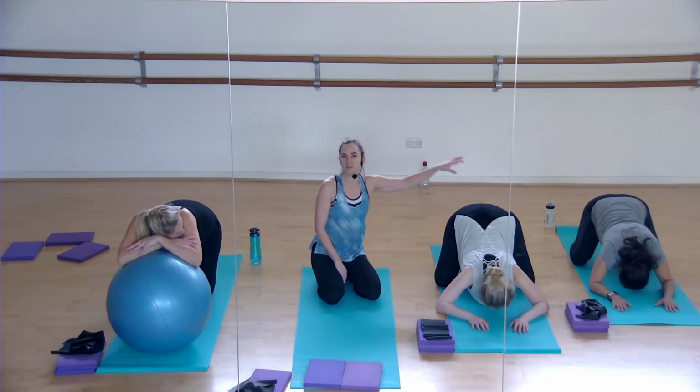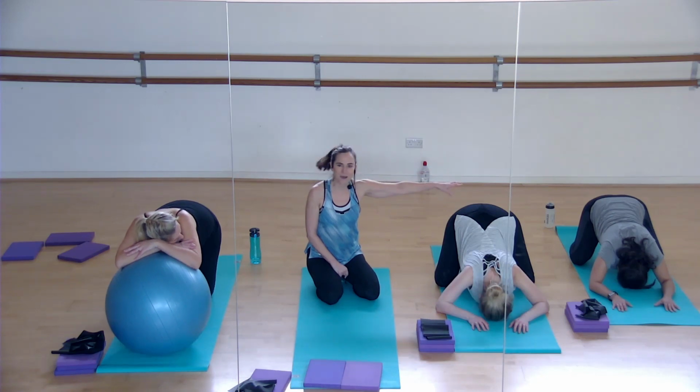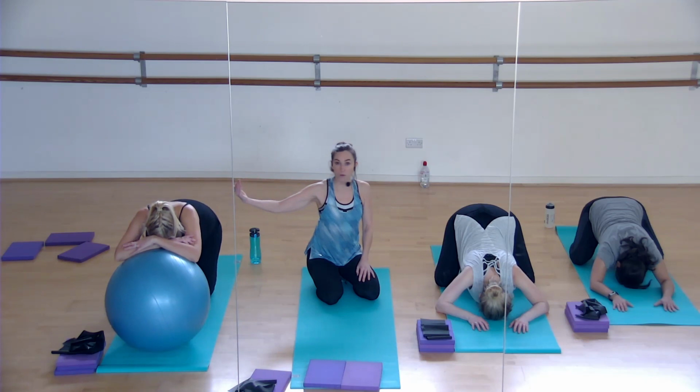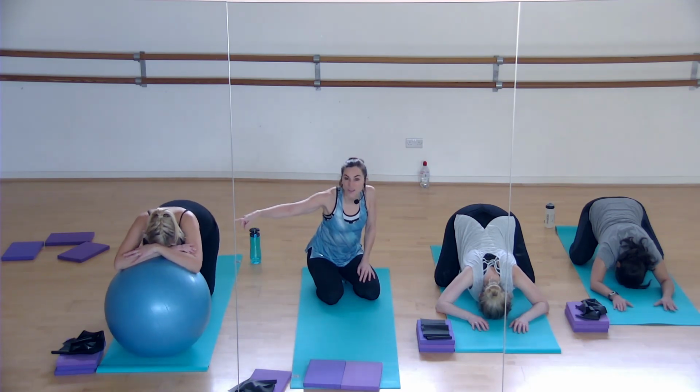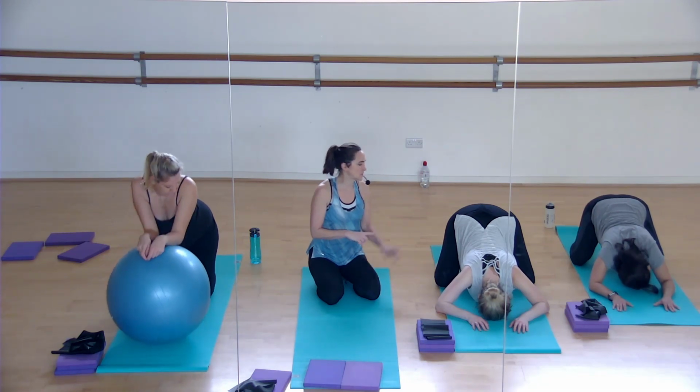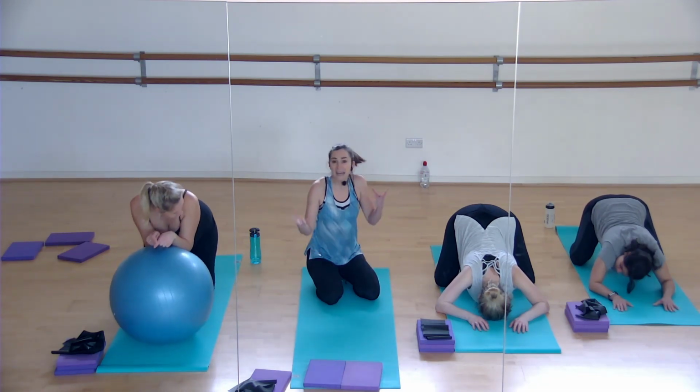Now, Aditi's naturally wanting to move, though, and do you know what? That's fine as well. While Kirsten's on the ball, she can naturally rock on it. That's why these balls are so good. You know, natural movement is really positive. Another position we can adopt as well, so try this again at home, because everybody's different.